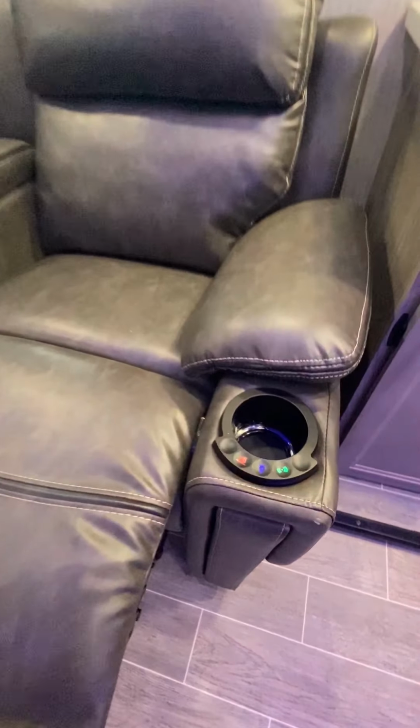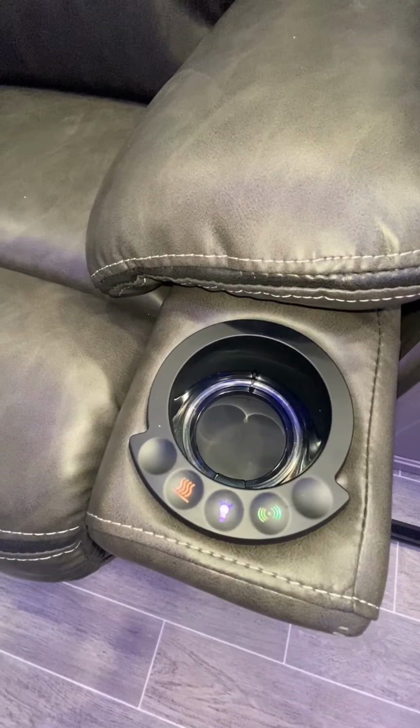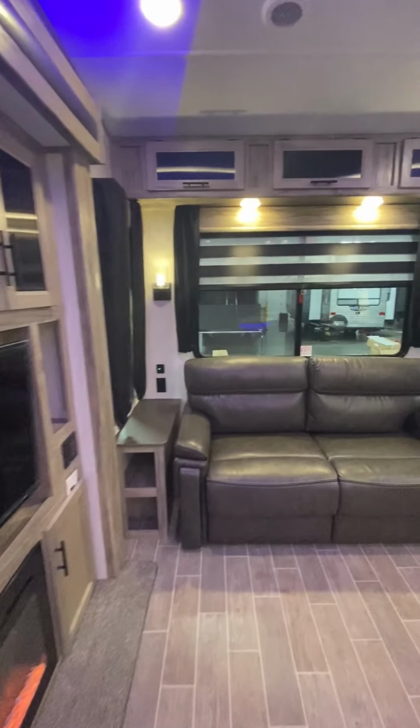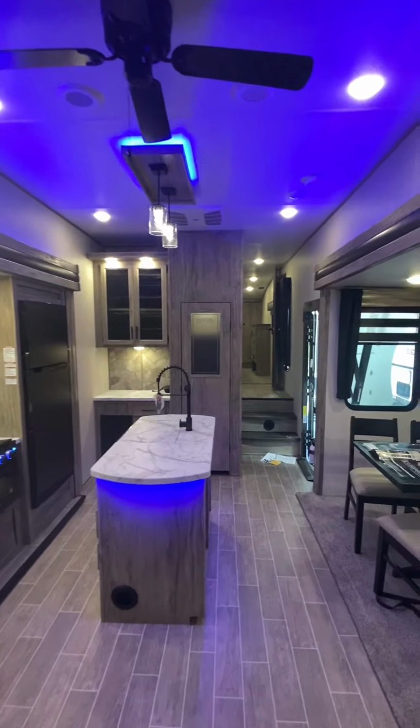And as you'll see right here, bam, heated seats, vibrate. It's the best camper to go into, one of the best campers to go into on my break. There is many a times that I've snoozed in chairs just like that, and I'll tell you, it does not disappoint, so you will enjoy camping without a doubt.